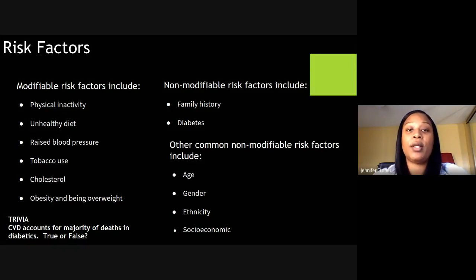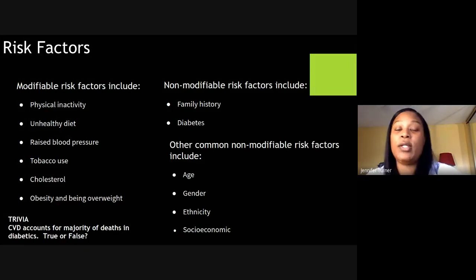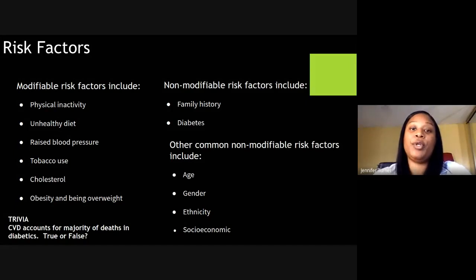Other common non-modifiable factors are your age, gender, ethnicity, and socioeconomic status. Getting old is a risk factor for CVD. In fact, every decade after 55, the risk of stroke doubles. So it's very common in that age group as you get older.